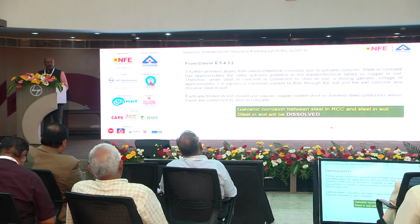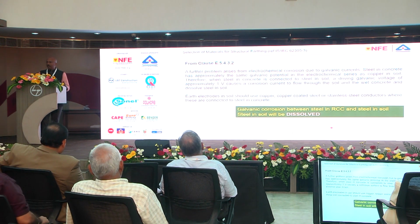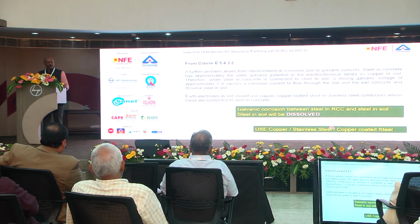Actually, if we look at a lot of buildings nowadays, the method of structural earthing or lightning protection is carried out. But in most installations, galvanized steel is used in soil, and exactly what is written not to use has been used. What happens, after a few years there can be spark over and fire in several places. There is no guarantee.